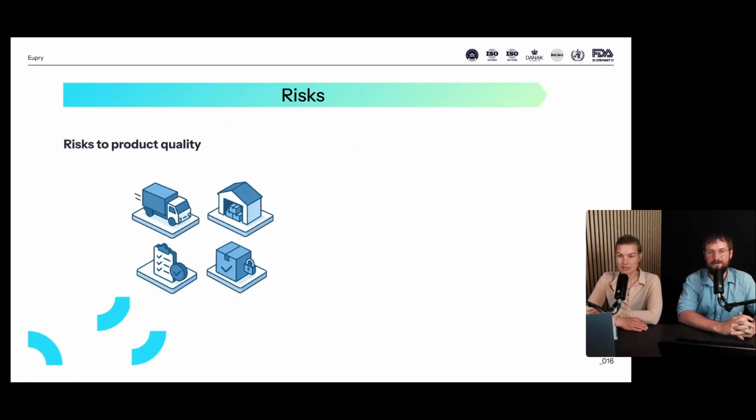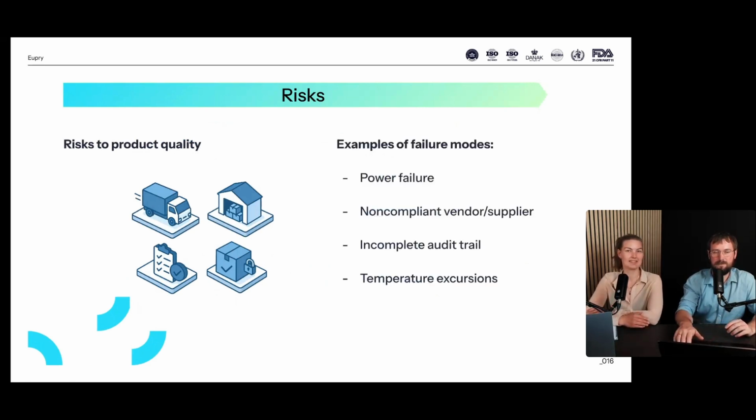So first of all, is the risk management. And when we talk about risks, it's risk to the product quality. From the moment it's manufactured and transported and all the way to the consumer, we want to ensure that the product quality is not impacted in any way. So those are the risks that we want to consider. And that's why I've listed a few failure modes just to give some examples of what can actually happen in a GXP environment.